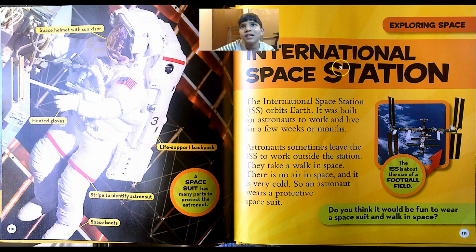The International Space Station. The space station, ISS, orbits Earth. It was built for astronauts to work and live for a few months or years. An astronaut sometimes leaves the ISS to work outside the station. They take a walk in space.